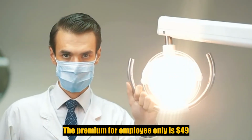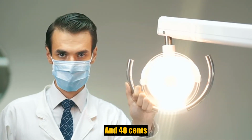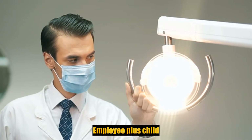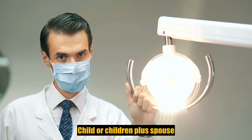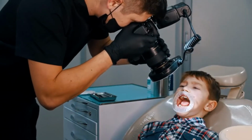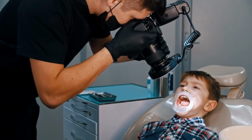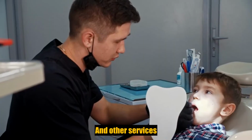The premium for employee only is $49.44. For employee plus spouse is $91.48. For employee plus child or children is $102.20. For employee plus child or children plus spouse is $148.38. For the standard PPO, People First Plan Code 4032, the monthly other services.